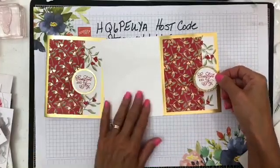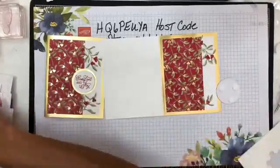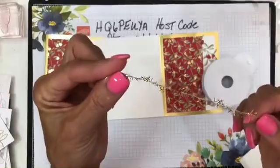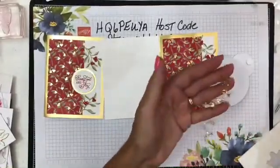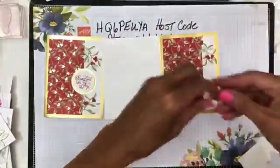You know what? I'm going to add something here so I can show you as much as I can before it's time to go out. Here's the tinsel. This actually does curl, but you can straighten it out. See my piece right there? Okay.